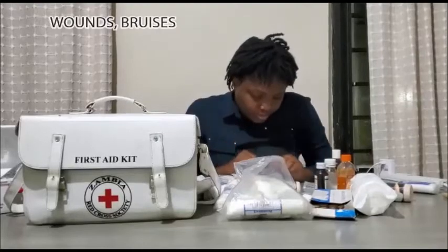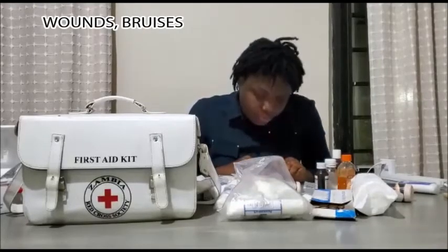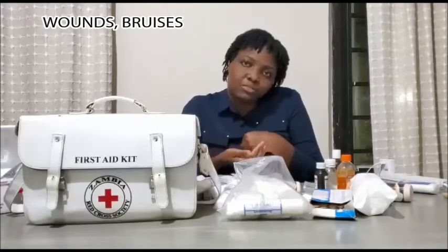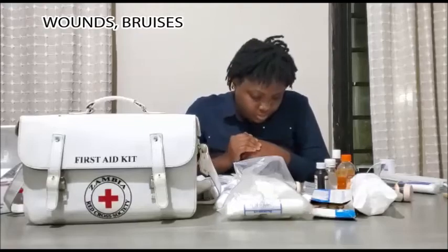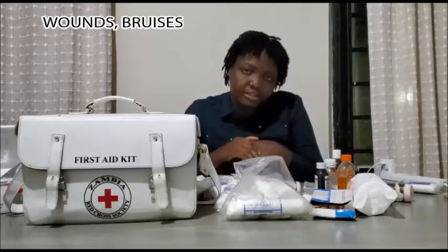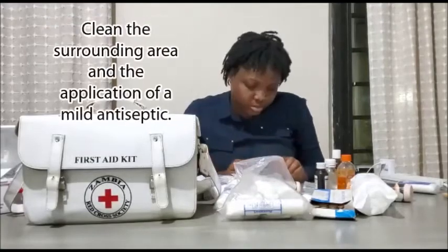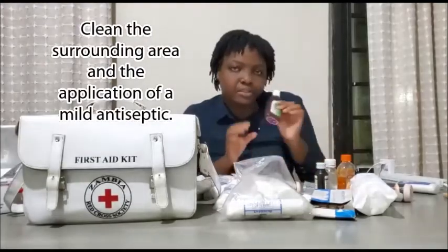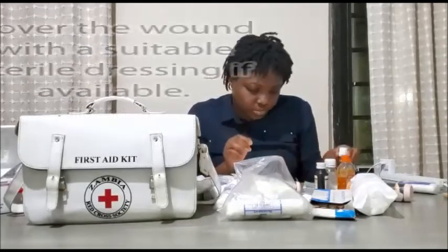Wounds and bruises. How do you take care of a wound? A wound is a break in the skin. With a bruise, the skin becomes discolored because the vessels underneath are bleeding. So how do you take care of the wound? Number 1, clean the surrounding area around the wound, and apply a mild antiseptic. These are the antiseptics I was talking about.